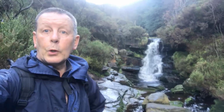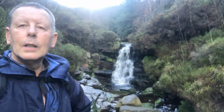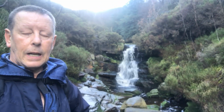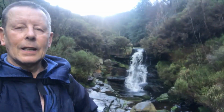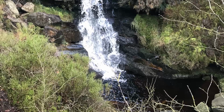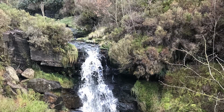So this is the waterfall in Middle Black Clough. It's proving to be a lovely little scramble down, and this I think is the feature that's marked on the map. There's quite a decent track along the side of the stream here, and of course it will take me back down to the main car park at the bottom. So hopefully I'm about half an hour away.